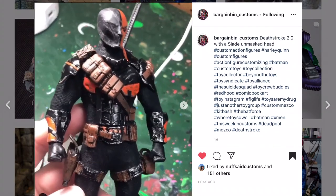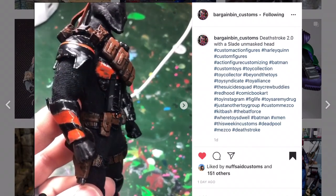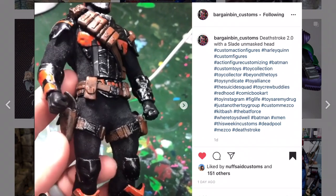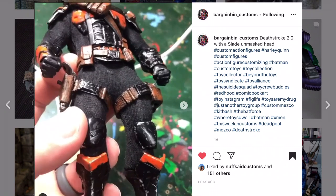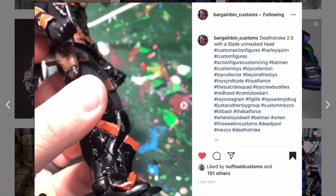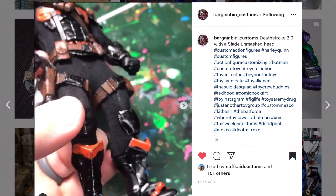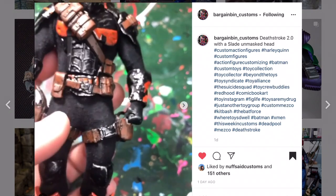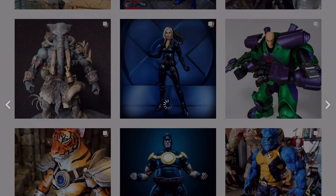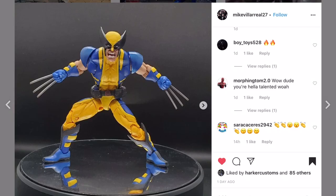Bargain Bin Customs. He's been doing these Deathstroke. Oh, this is actually his second one, and it looks, again, really nice. I like the Mezco styles that you do. I prefer your Mezcos to the actual Mezco products. Look at the details to the paint apps. This is obviously a weathered looking Deathstroke. There you get to see the whole figure at once, and it was very well done.